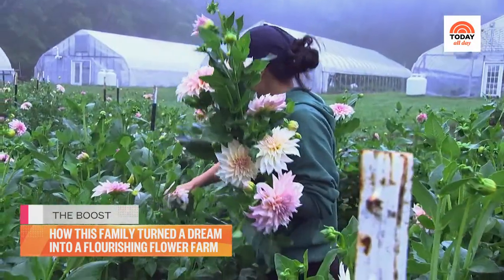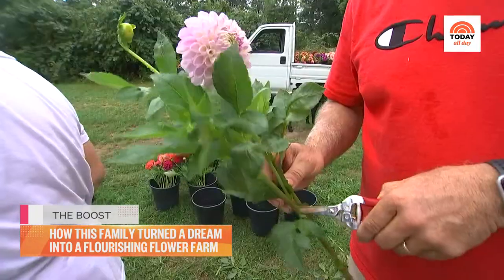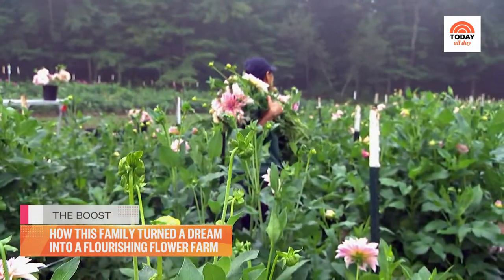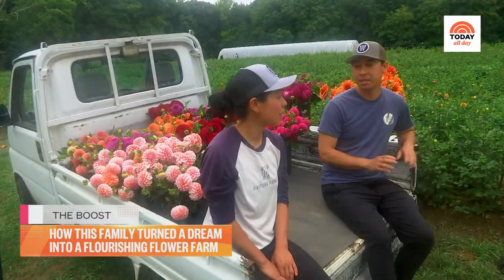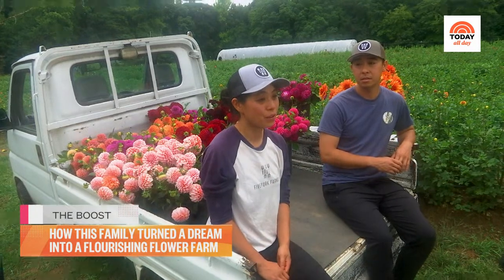Got some monster bushes over here. Grace Lamb and her employees are up with the morning dew, picking, priming, and packing dahlias, the farm's signature flower. It's becoming a jungle in here. I think we're growing 240 varieties, but there's... Drop in the bucket. Yeah, that's nothing compared to how many dahlias are out there in the universe.